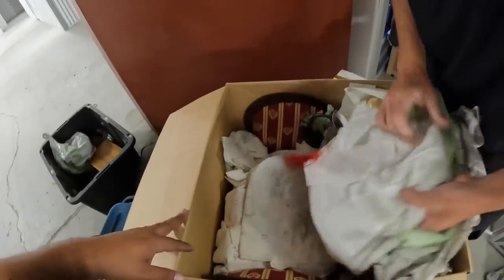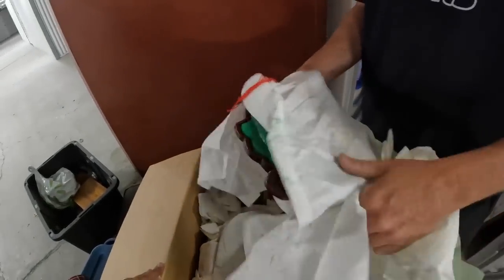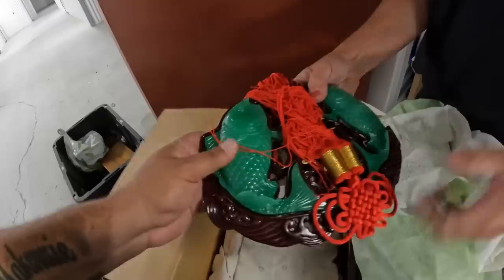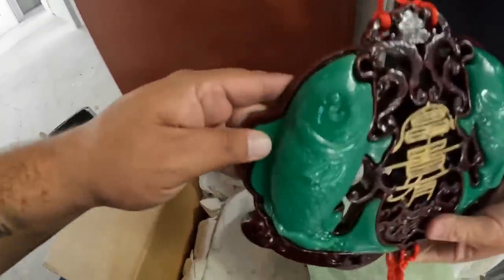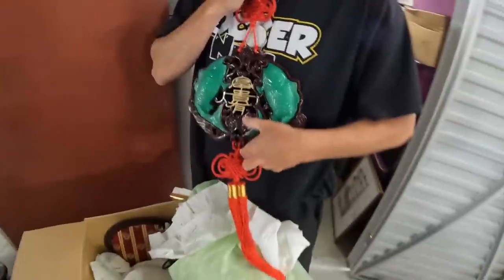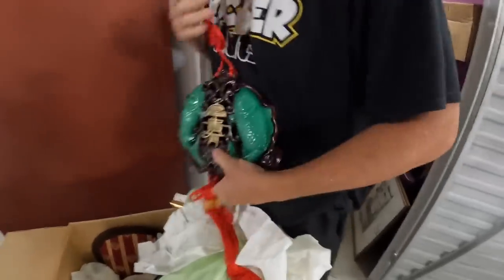Bless you. Thank you. Plates, plates. Oh, baby. Oh, what is this? A big old chunk of jade. Is it? No. It's not jade. This is your necklace. That's freaking cool, but it's not jade, but that's still $5 to $10.